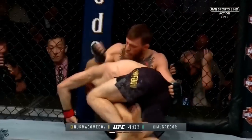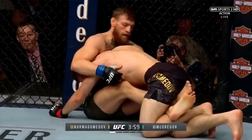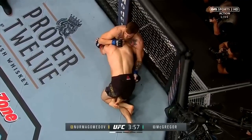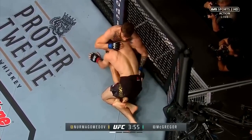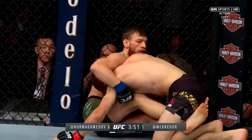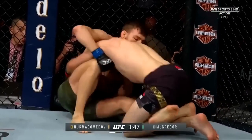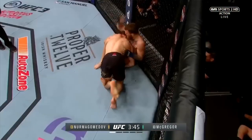Let's see if he can get back up to his feet. This is one of the big questions. He's got his feet tied up well. Look how good Khabib has done a job of wrapping those two legs up together. This is what he does to everybody he fights. He crosses your legs, and now if your legs can't get away, then you can't get up. You're pinned to the floor. And he's done this better than anybody.